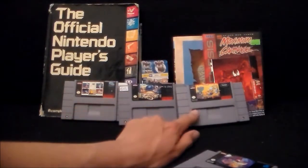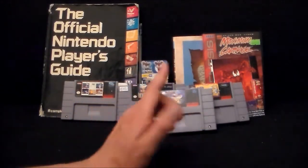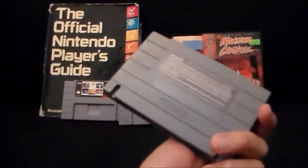As these... Well, actually, all of these games are uncommon. That's why I bought them. Time Slip. I don't know. It looks pretty generic, but, you know.